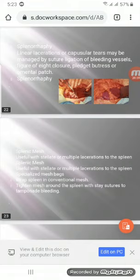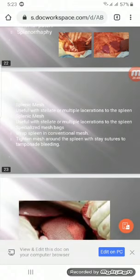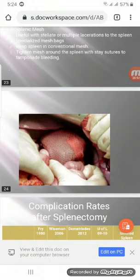Splenic mesh can be useful with satellite or multiple lacerations of the spleen. The mesh can be used as a bag. The spleen is wrapped in conventional mesh and tightened with sutures so that it stays, giving a tamponade effect and controlling bleeding. That's how it looked. Mesh repair of splenic trauma helps to control the bleeding and to keep viable splenic tissue, and some function of the spleen can be preserved.